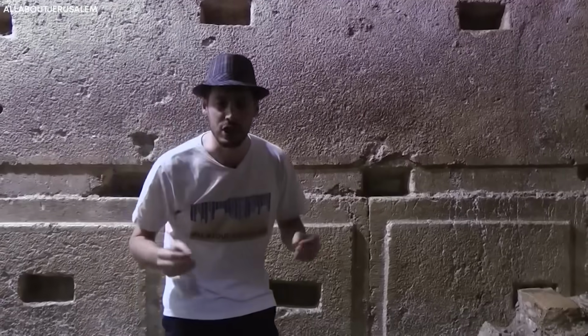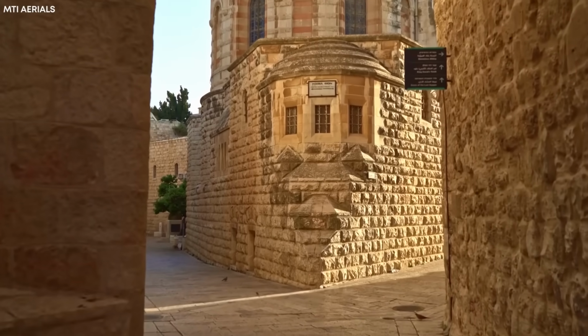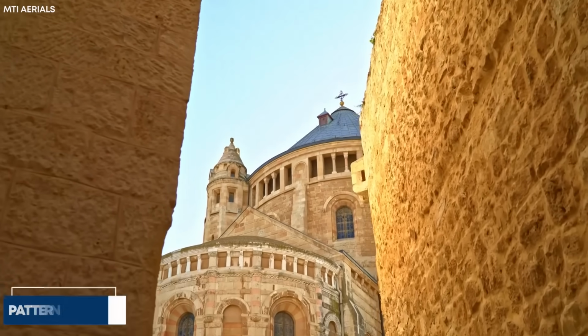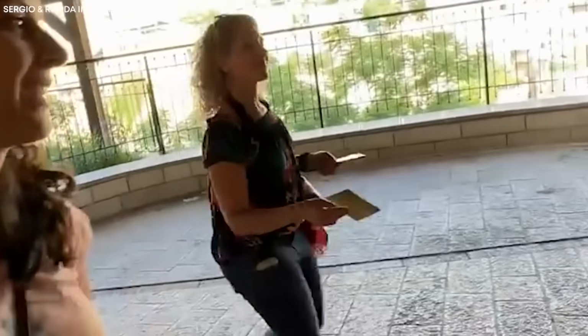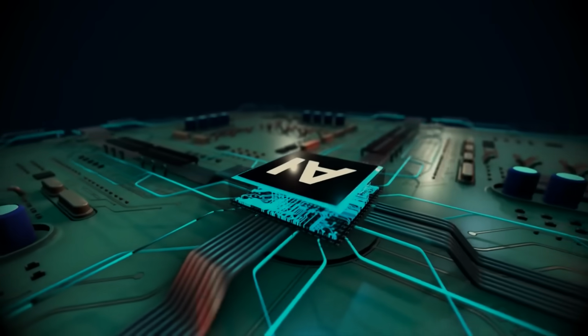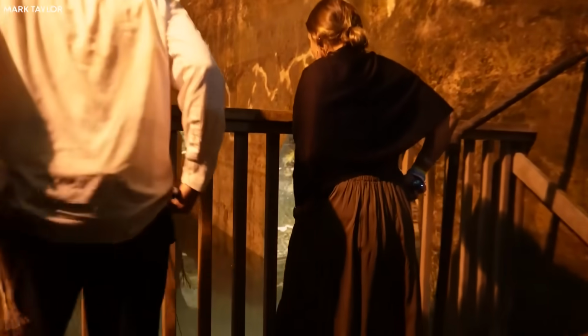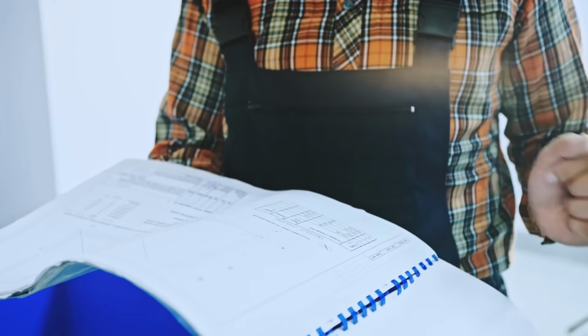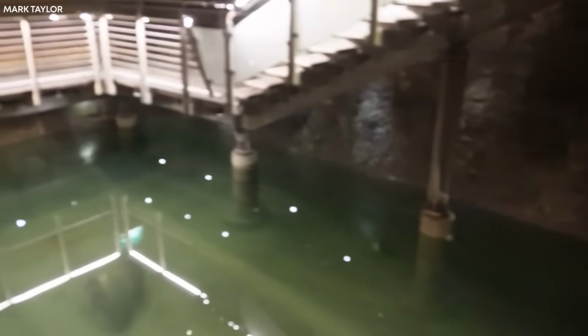But here's where AI comes into play again, taking these discoveries to the next level. Computer analysis of these artifacts, combined with underground mapping and pattern recognition, is helping researchers piece together the layout and function of ancient structures with unprecedented accuracy. The AI can analyze pottery styles, construction techniques, and artifact distribution patterns to create incredibly detailed reconstructions of what the Temple Mount looked like 2,500 years ago.